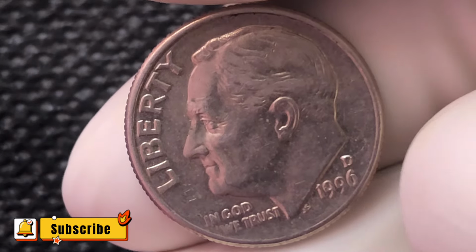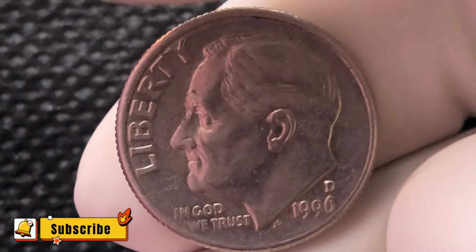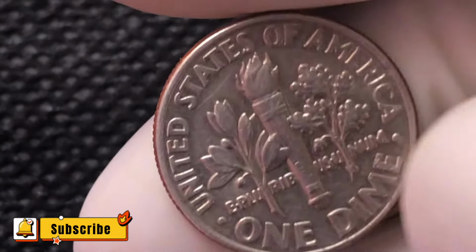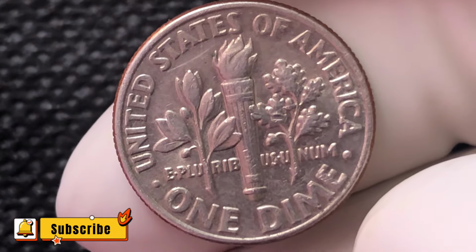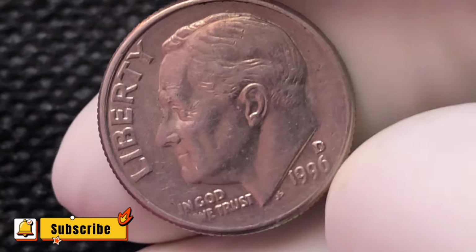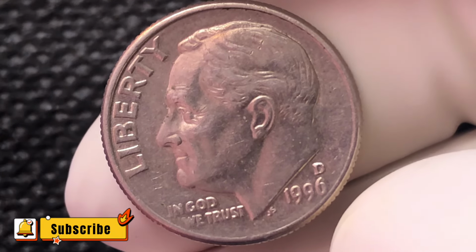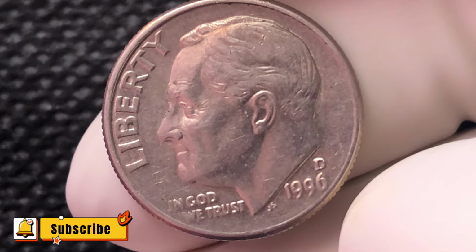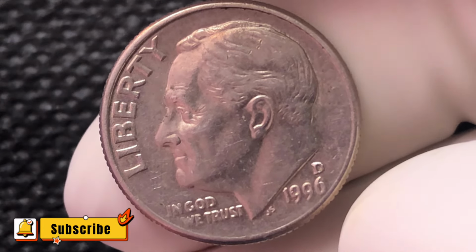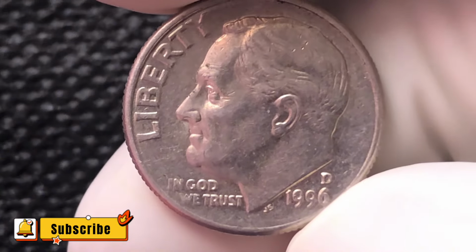In Denver, Colorado, one of the key US Mint facilities is producing Roosevelt Dimes as fast as machines will allow. The Roosevelt Dime has been the standard 10-cent design since 1946, introduced to honor President Franklin D. Roosevelt shortly after his death. His face is familiar, iconic, even calm, strong, determined. The reverse of the dime shows a torch flanked by an olive branch and an oak branch, representing liberty, peace, and strength. Simple, symbolic, efficient.